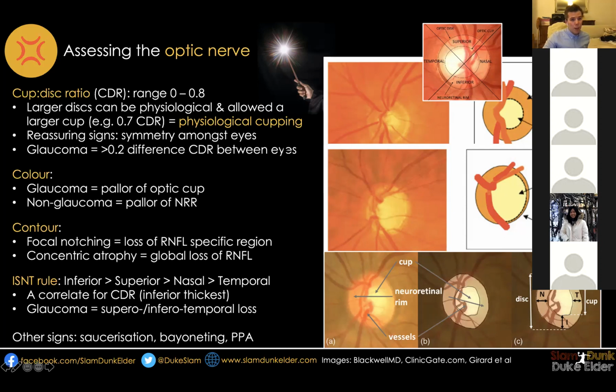Now, the main thing to be aware of is sometimes people have larger optic cups and that's a normal process. The thing that distinguishes a glaucomatous eye or glaucoma suspect is when the optic cup is present in one eye, but not the other. In fact, it's whether there's any difference in the cup to disc ratio, which you'd usually measure vertically. So you'd use the vertical distance of the optic cup and the vertical distance of the optic disc to create a ratio, which usually lies between 0.1 and 0.8. If there's a difference between the two eyes, then that's a glaucoma suspect immediately.